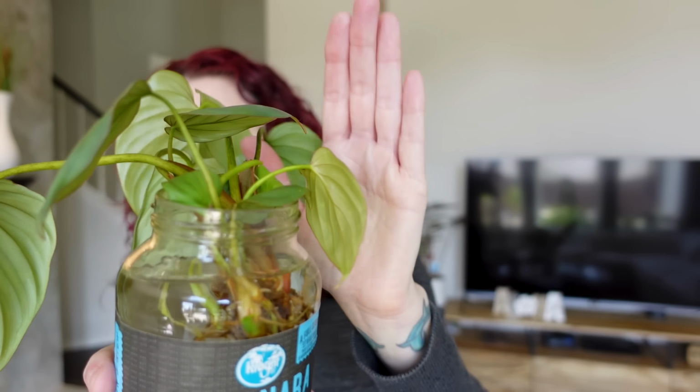I just looked at it pretty closely before I brought it in here. I didn't see any, but you guys, you know, they can hide all down in those little petioles and everything there. So usually I have to go at least like 3 months without seeing any activity of spider mites before I will believe that they are actually gone.